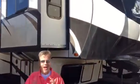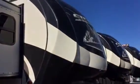Today we're going to talk about the Sierra. And not only is this just a Sierra, but this is their front living Sierra. And this is a real cool floor plan. It's got tons of really cool things, and I'm really excited to tell you about them.